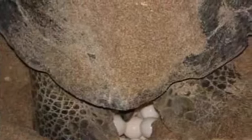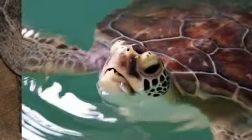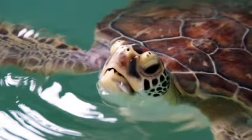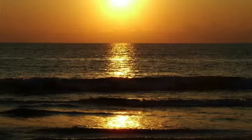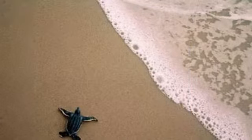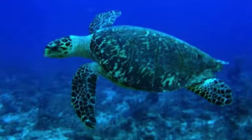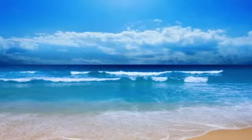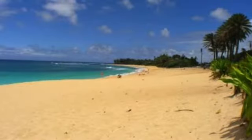Wow! When the female comes ashore, they use their hind flippers to dig a circular hole about 2 feet deep. Cool! The female lays between 50 to 200 eggs in a clutch, depending on the species of turtle. Then she refills the nest with sand, leaving it much the same as it was before. The whole process takes 30 to 60 minutes. Finally, she returns to the ocean, leaving the eggs to hatch on their own.